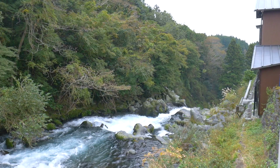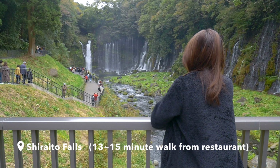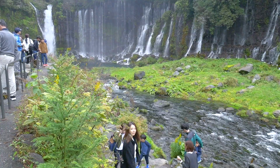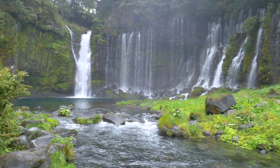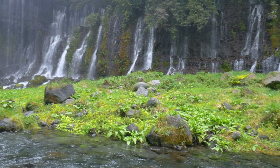Just a 30-minute short walk away from the restaurant, you will find these beautiful waterfalls. The water flows off the edge of a 20-meter high cliff in thin white streams that resemble hanging threads of silk, hence the name.